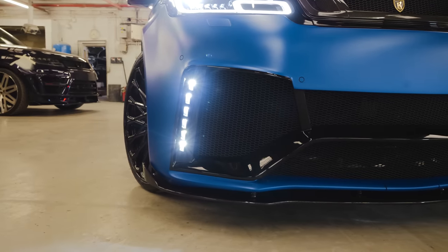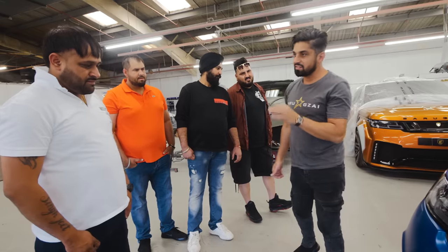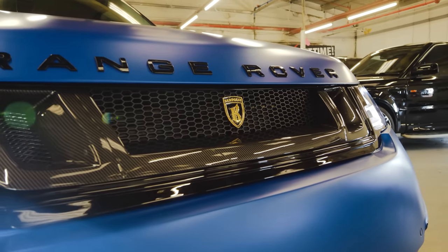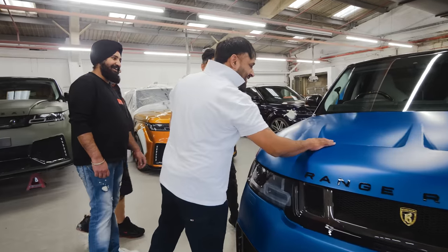We've got the LED running lights. We've got the front splitter. We've done that in carbon fiber. You insisted you wanted that in carbon fiber. We've got that done for you. We've got the carbon fiber nostrils as well in the grille, and carbon fiber vents in the bonnet as well. Especially for what you want.